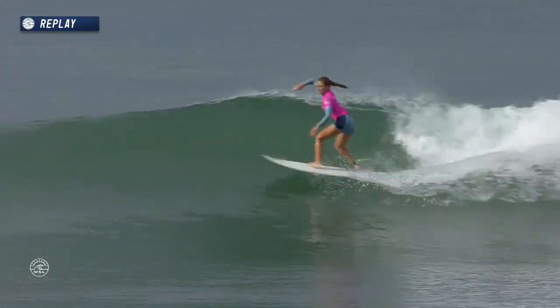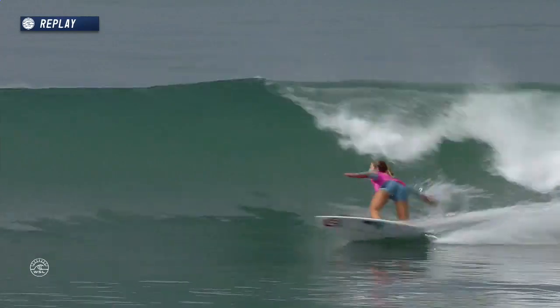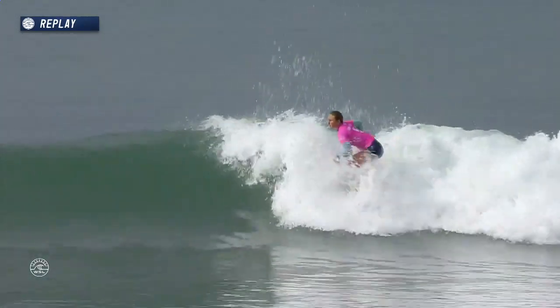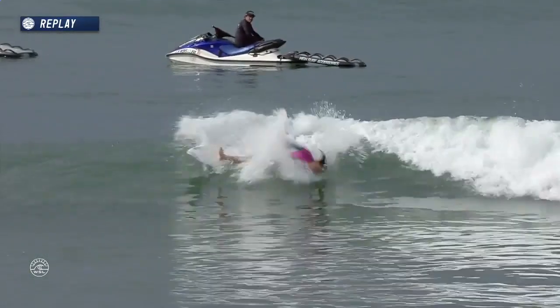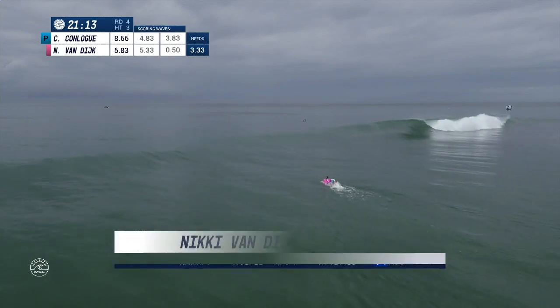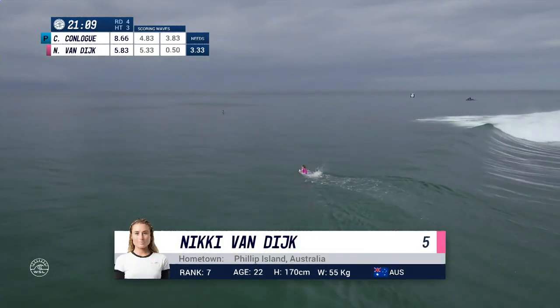Let's have a look at this one here. I like the stance she gets. You can see how she pumps down the line. She widens her stance, gives her that stability. Beautiful snap combo straight into that vertical climb. And another nice turn. And this is where it all goes wrong here. Just goes a bit off speed, and she kind of gets caught between maneuvers and just flops off the side of the rail. Uncharacteristic for Nikki Van Dijk, 5.33, so that gets her back in the heat. That's the highest single score.